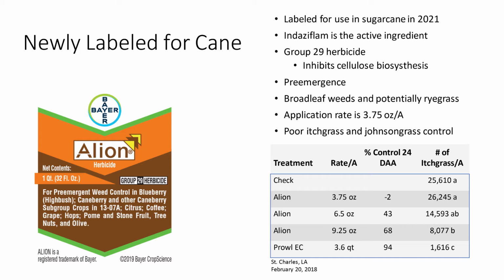The application rate is going to be 3.75 ounces per acre. This is an itch grass test we did where we actually had less control than the check. This is a spring test. Field was burnt off, had a lot of residue on it.